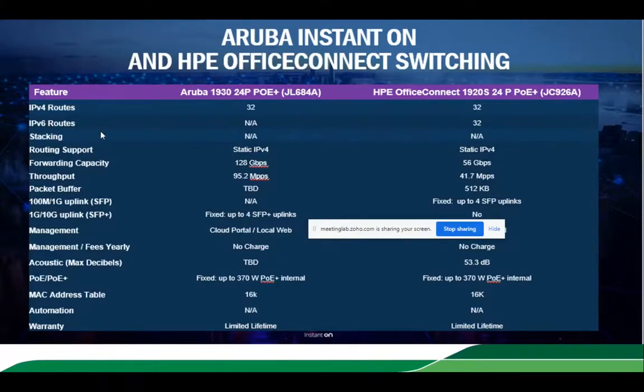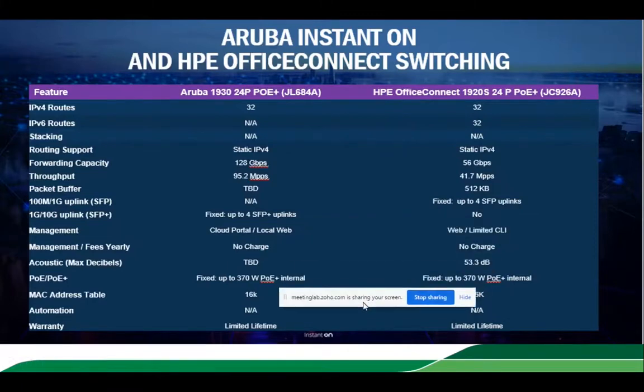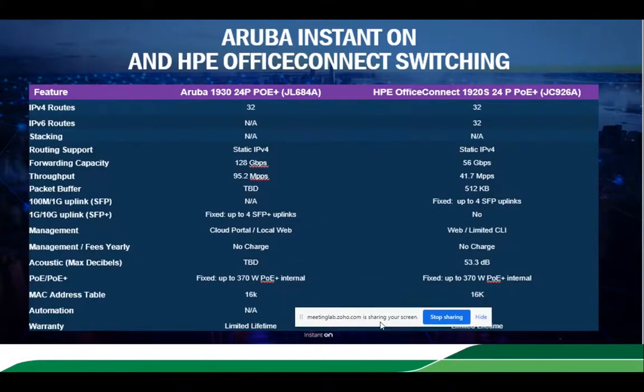Management is done through the cloud portal and local web GUI as well. There are no management fees, no charge, nothing. PoE is very exceptional. It supports up to 370 watts of PoE internally, without the use of any extra power supply. We can power devices up to a 370 watt power budget on our network.